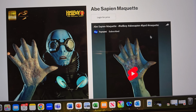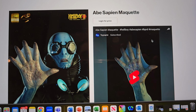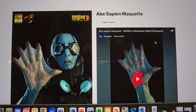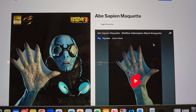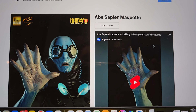Now, most likely I'll also be getting Hellboy Right Hand of Doom to pair with the bust. I used to own the old Sideshow one. I paired it with the quarter scale. I'll probably just buy that again. It's cheap, a few $100s on eBay. So I'm not going to buy it now. I'm going to buy it once I get the bust. But as soon as I get the bust, I'll buy that and pair it with it.